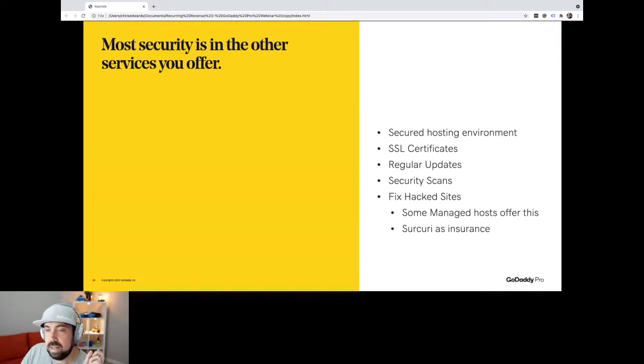And then what we always like to do is throw in a fix-hacked-sites service. Some of the managed hosts will actually offer this even on the agency level plan, where they will go in if a site gets hacked and they will fix it, and it's just part of the fee that you pay. And then you can also use services like Sucuri as well that you can use to fix hacked websites. When you're doing everything right, it's very rare that you'll have a hacked website.